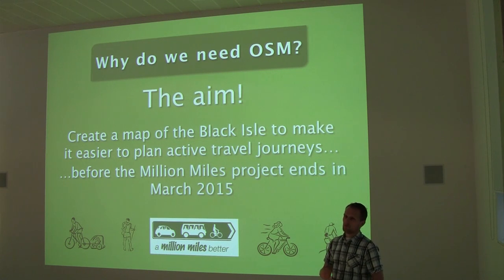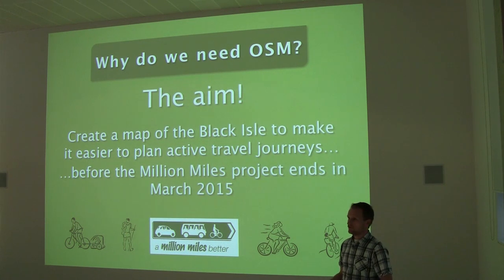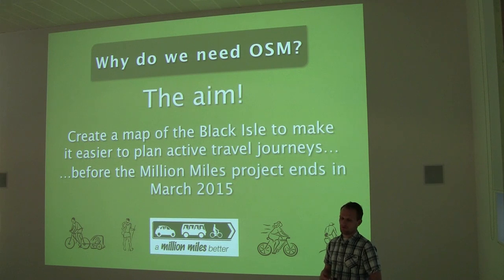So what this has to do with OpenStreetMap is that we're trying to create a map of the Blackisle that makes it easier for people to plan journeys by active travel. And what we said in our application is that we would be creating this map and publishing it before the end of the project in March 2015. So we've got some time to do it.